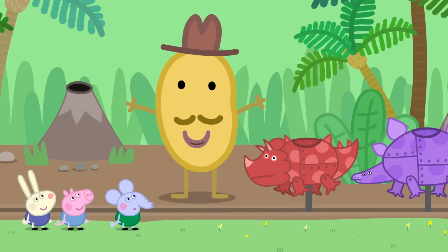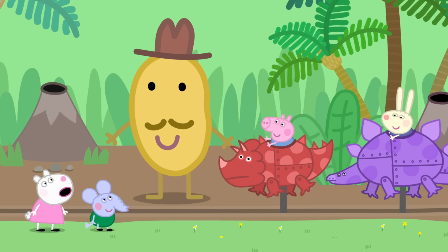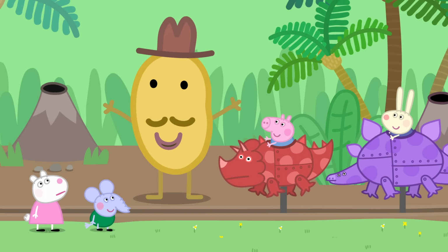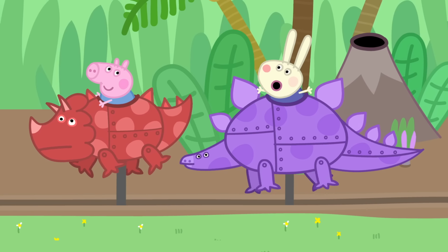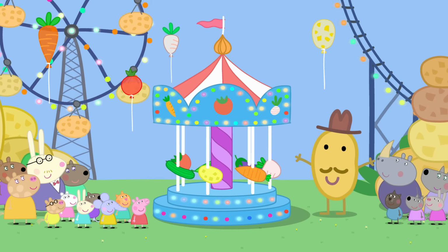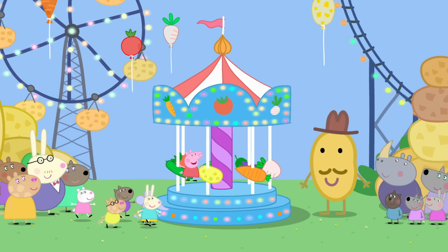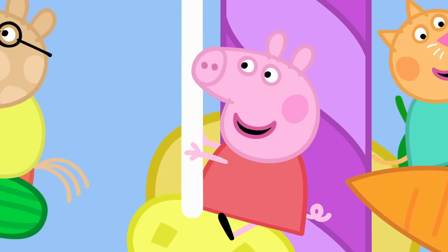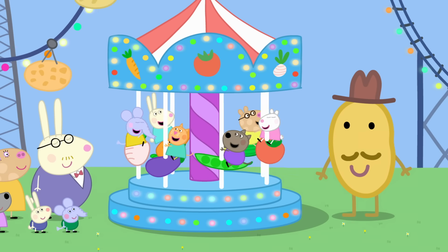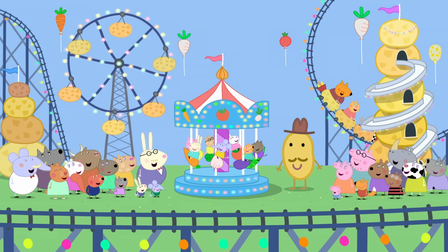Anyway, who wants to ride one? Me. Me. Why have you got dinosaurs in Potato City? Because dinosaurs ate potatoes? No. Anyway, children like dinosaurs. Dinosaurs! Roll up, roll up for the vegetable roundabout swing thing. A vegetable roundabout swing thing. I like Potato City because it teaches you about vegetables and swings you round and round. Potato City, where the magic of vegetables never ends.